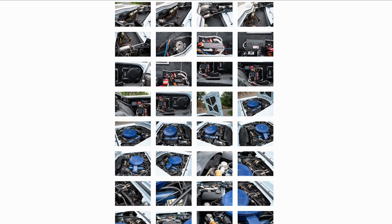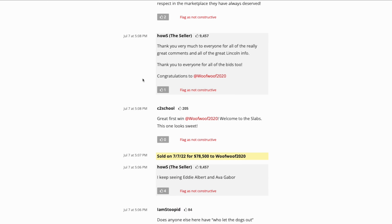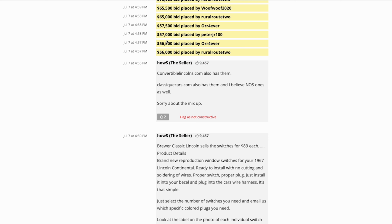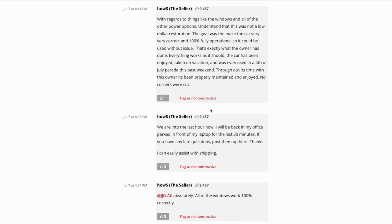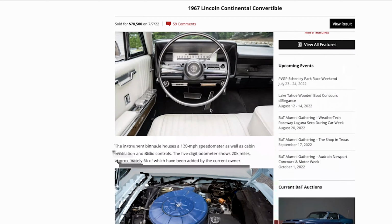And if you go down here and you want to see some cool entertainment, sometimes you can go read all of these comments and you can see how the bids jumped up from 56 to 57 to 65 to 70. You'll have people in here talking about, go to so-and-so. You'll often see John Cashman's name mentioned. A lot of people love to discuss these cars, and that's one reason why I've been doing these videos.